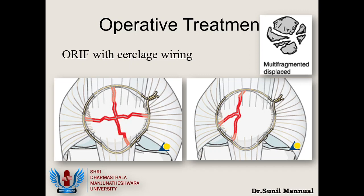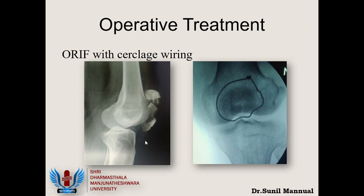If a fracture is multifragmentary and displaced like this, then you'll have to go for something called a circlage wires. You will appreciate that the tension band wiring technique, which was there for a transverse fracture, will not work in this scenario. So here we are being forced to use a circlage wire. These days somehow we are seeing a lot of cases where patients are coming with fracture configurations like this, and apart from the tension band wiring, which is the most common surgery, we have started to do a lot of ORIF with circlage wiring.